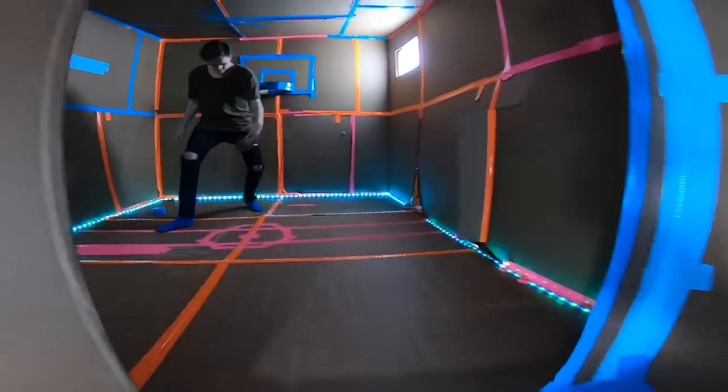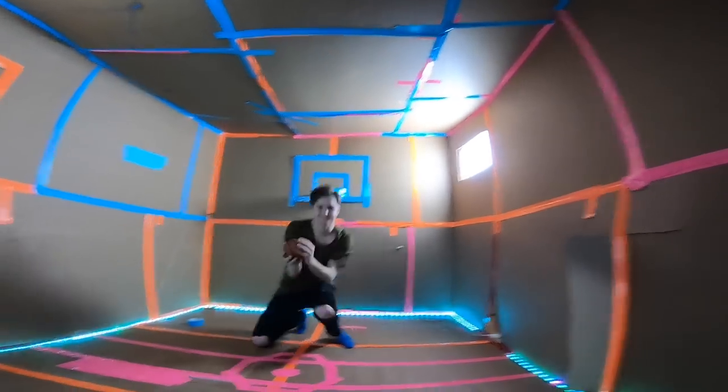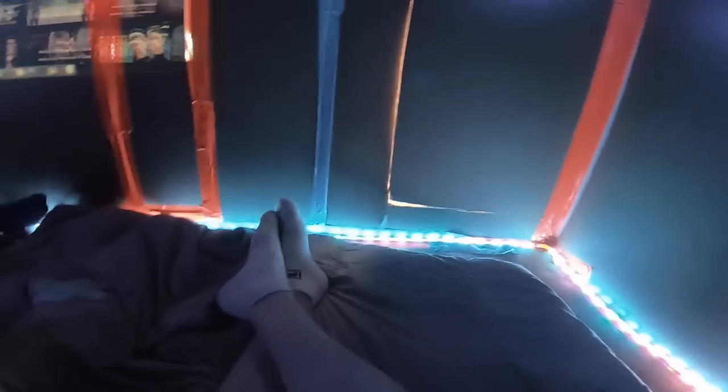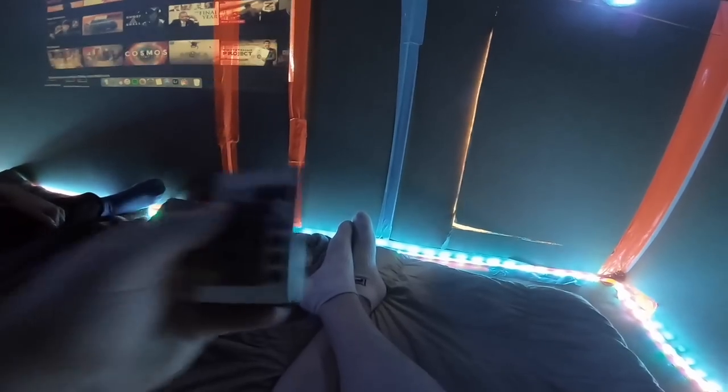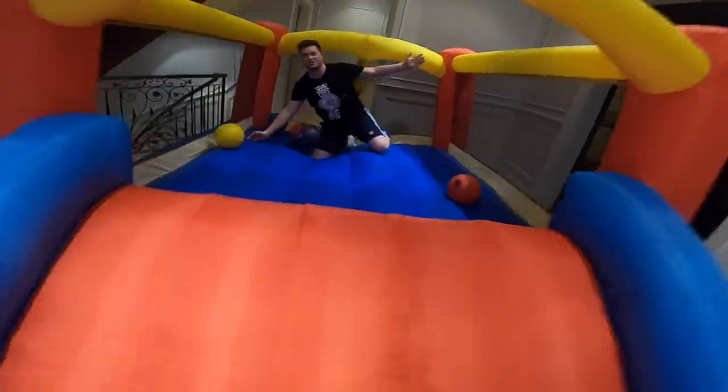Alright guys, let's go check out what Logan's been up to. Yo, this looks awesome. And of course, guys, once the lights are off, we still have the LED backlighting. But if we want to change that, we can make it like red or something like that. That looks pretty sweet too. Now we're in the jumping castle. Check it out. We got a full-on jumping castle in the Billionaire's Box Fort.